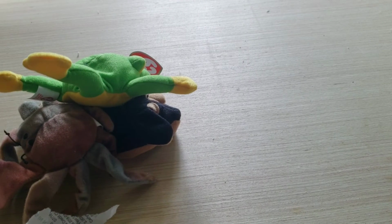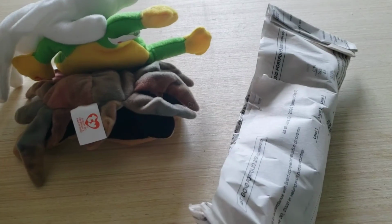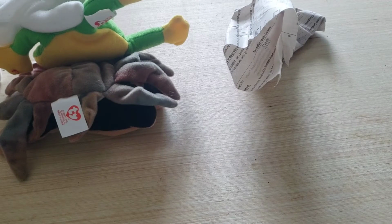Can we see the name on this side or something? No. Okay, let's open this. Another one of those Teenie Beanies. Oh, it has a tag. Perfect. What is this? It is a leopard.